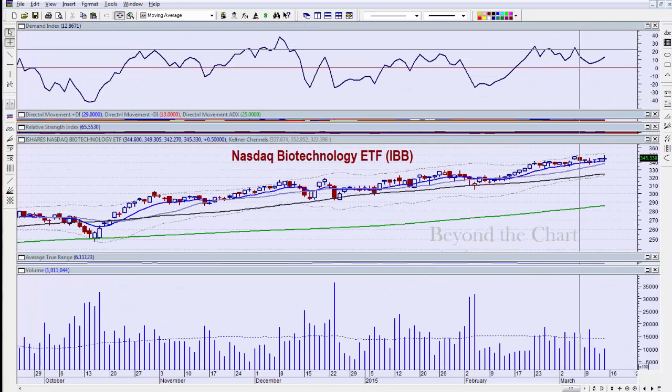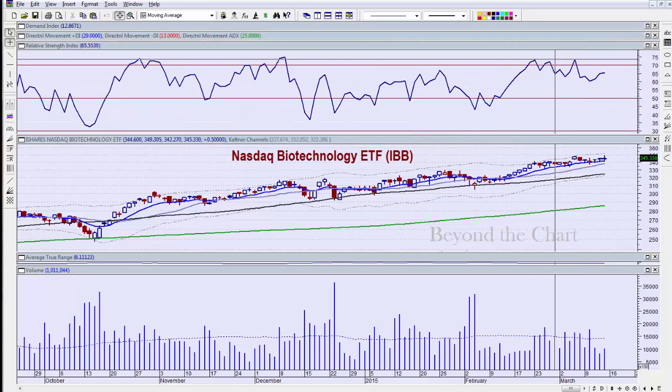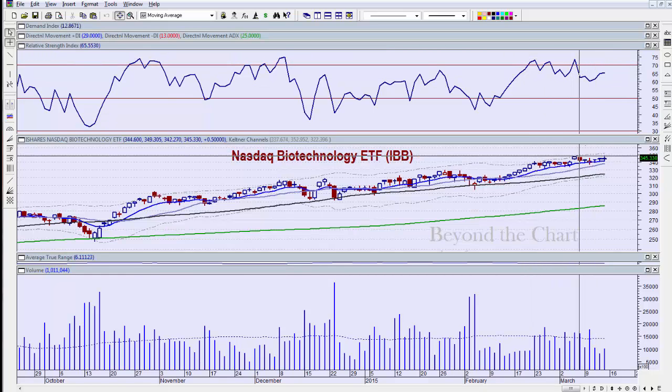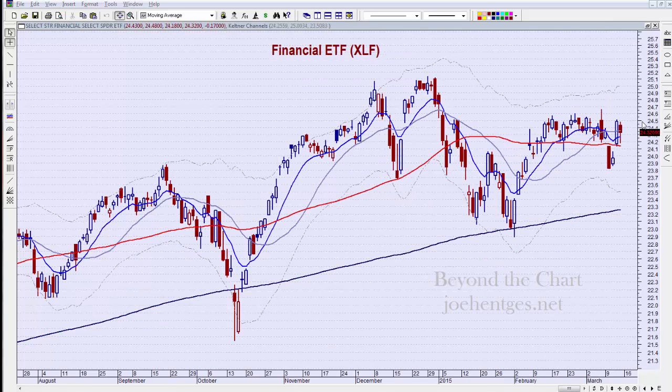We're getting a little bit of divergence coming in here. That's on the demand index and on the DI plus, the buying side. And that's not true divergence here on the RSI. So 2 out of the 3 are showing a little bit of divergence, and we're getting a little bit of pausing indecision in here. But again, it's still continuing to trend up here. We could get a little corrective action. Let's take a look at the financials.